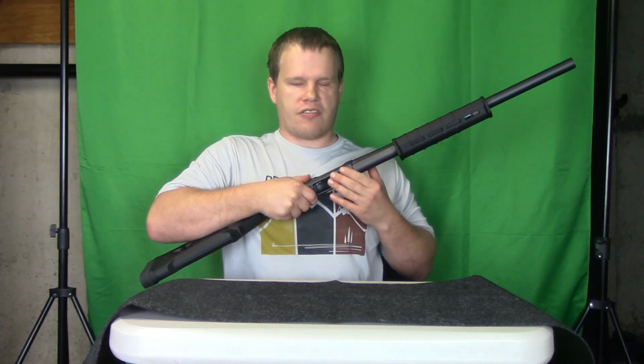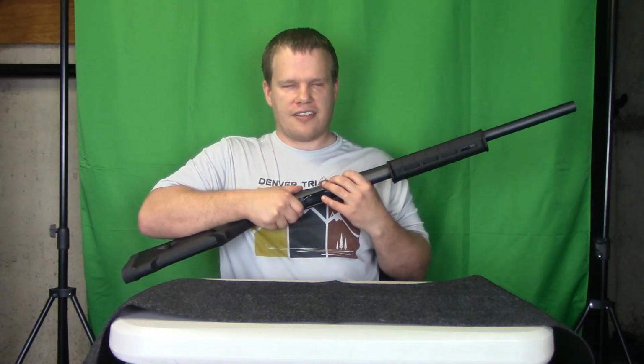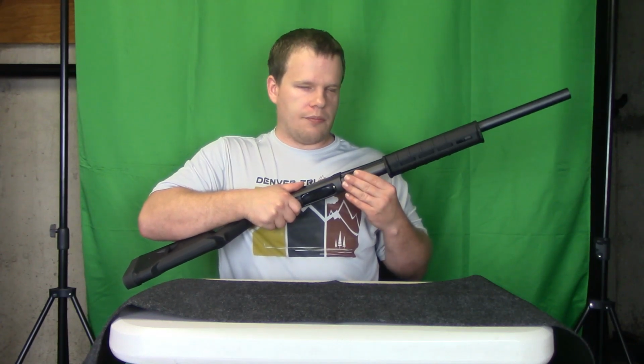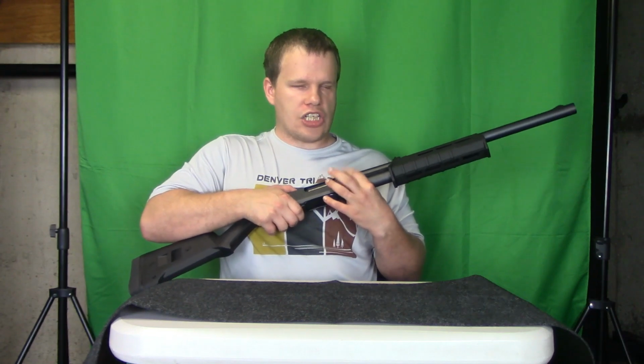You need to push this little door up, and you slide the shell into the mag tube. Now, this mag tube, which extends from here to here, which you can see better when the pump is pulled back, can hold 4 shells. You can get extensions to go past this barrel and anywhere else. They can get ridiculous. Every gun is loaded, but there's no shot in the chamber.